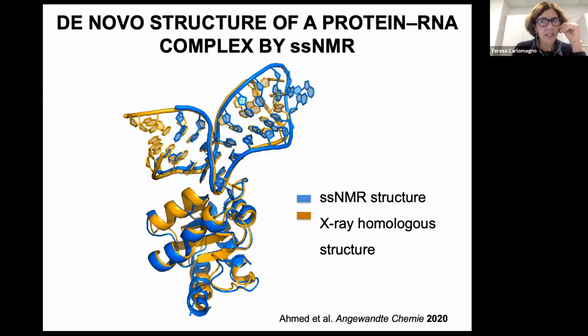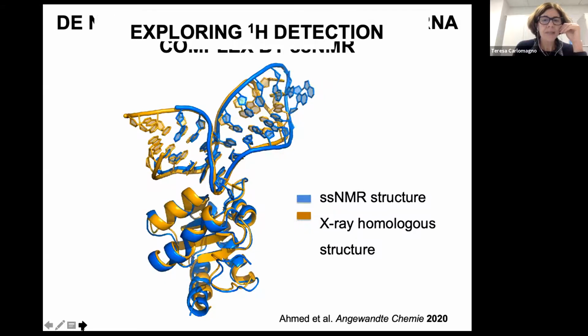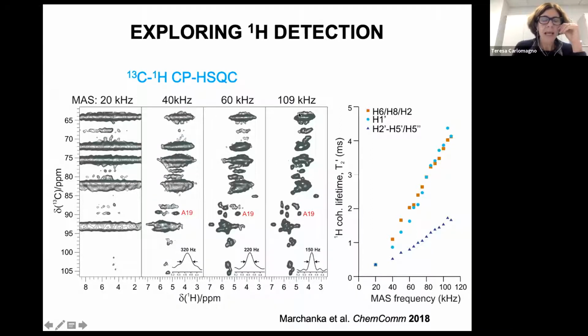And because of this, and also to get rid of the need of making different RNA samples with selective labeling to assign such a small RNA, we decided to look into proton acquisition. Here I show you an HSQC-like experiment of the ribose region of the RNA at 20 kilohertz, 40 kilohertz, 60, and 100. And you see beautifully how the fast rotation gives rise to interpretable line widths for the protons.